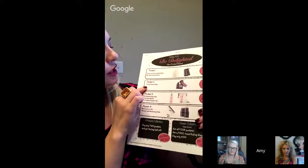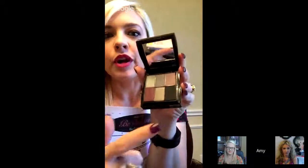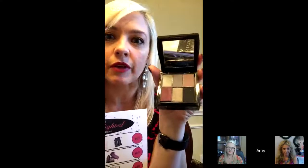I love this. Pocket number 2 is going to be our purple smoke palette that Abigail was showing you guys. And just again, to show you the colors, it's beautiful. It's so easy to work with. My most popular shades are that bottom row. And then the lighter shades are so great. You can probably make like 5 or 6 different color looks with this.